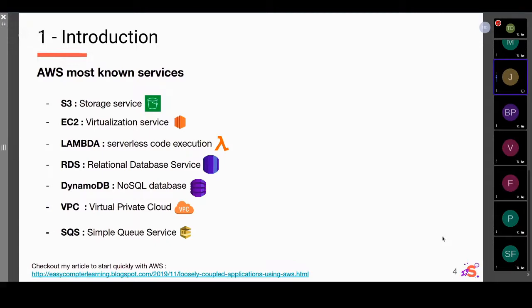And then we have the RDS, that's the relational database. 6 engines are supported today, as we're gonna see later. We have the DynamoDB, that's a great NoSQL database. It's suited for high volumes, read and write with milliseconds latency.